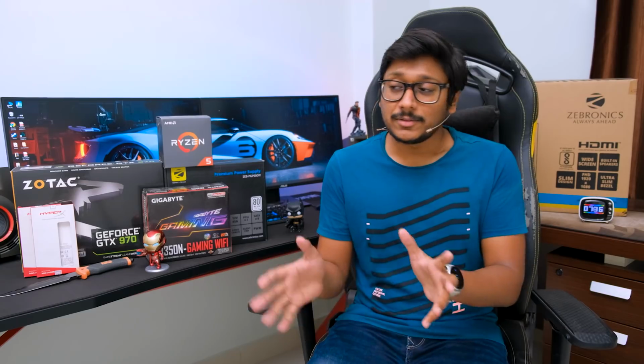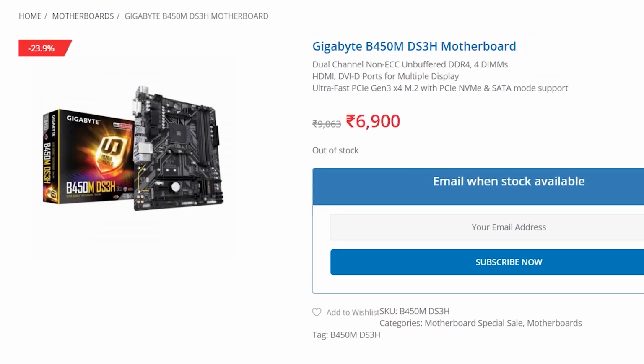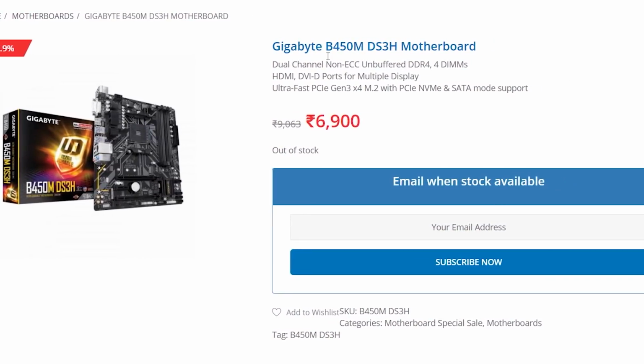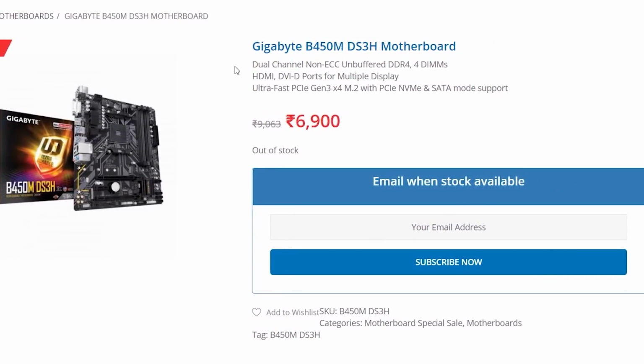If you talk about the motherboard, at this price point you should go for either 350 series or 450 series. I already had my Gigabyte AB350N, which I've used in plenty of builds, and that is what I'll be choosing for this build also. It costs around 6,000 and offers great features including Bluetooth and Wi-Fi, so I've chosen that. In case this motherboard is not available for you, you can also check out the Gigabyte B450 DS3H model or something that costs around 6,800 rupees. That will be enough for this build. So that was about the motherboard.